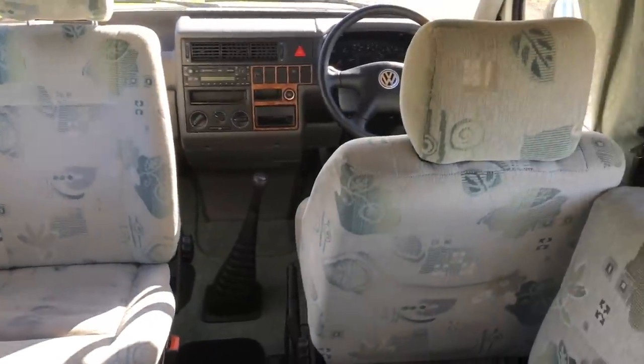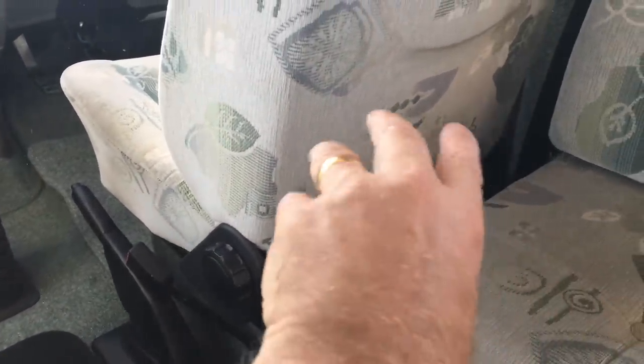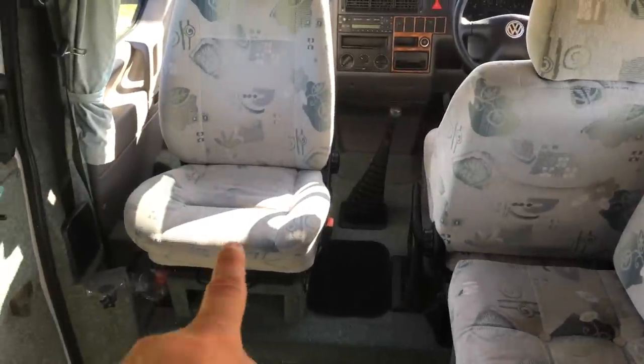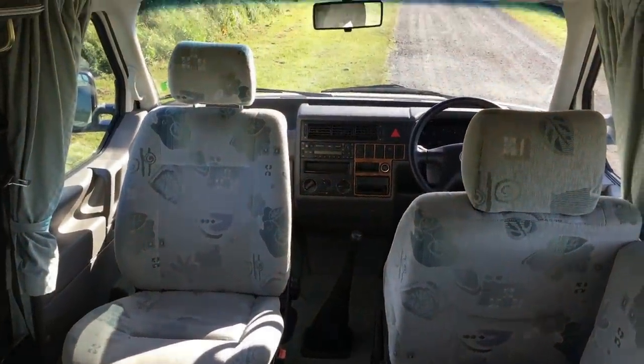The driver's seat is also captain swivel on this Topaz, so it has a lever just on the side of the seat on that side. Just unhook the lever and you can swivel that round. So that will then create, you can either have that swivel round and that swivel round, so you've got a comfortable seating area, or your feet up to enjoy the view at the front.